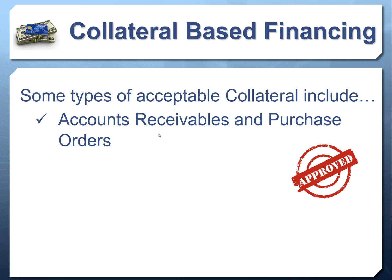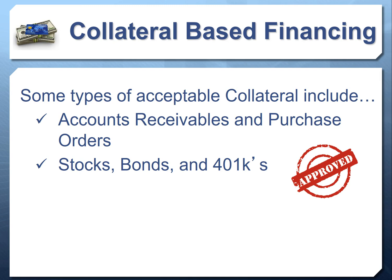Or maybe you have purchase orders that you need fulfilled and you need the money to fulfill purchase orders. Or maybe you deal with companies that owe you money through account receivables that you wait weeks or months to get paid. Well, there's all kinds of financing that can help you in any of those scenarios.